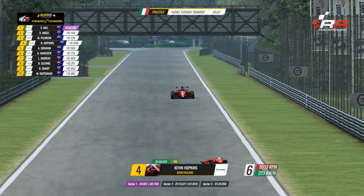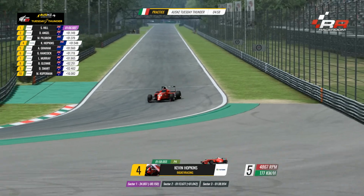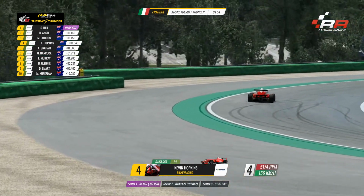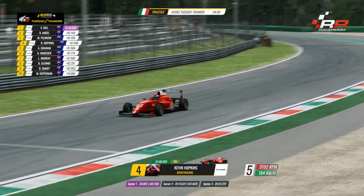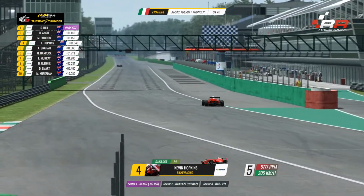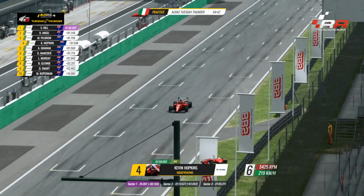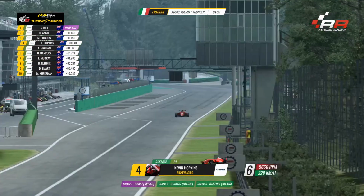So counting down to 5 minutes to go in practice. Shane Hill leads the way with a 156.507, followed by Dylan Angel there with a 157.656, and Mark Pilbrow, first of the Kiwis there, sitting on 157.665, so pretty tight at the top there.